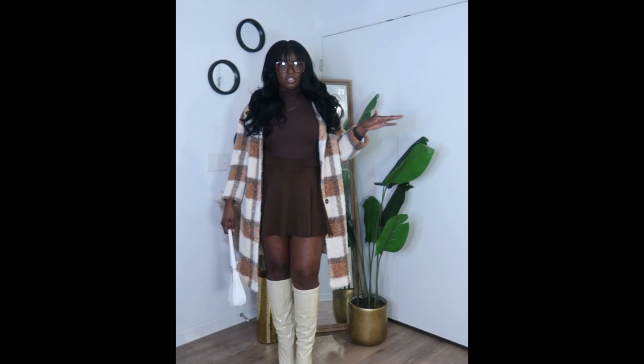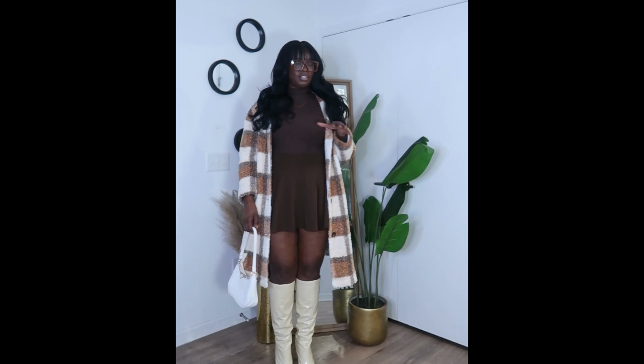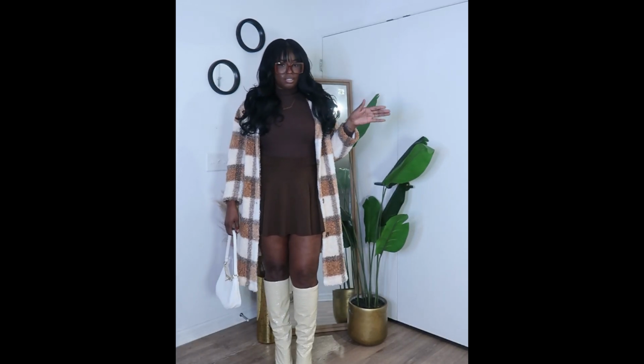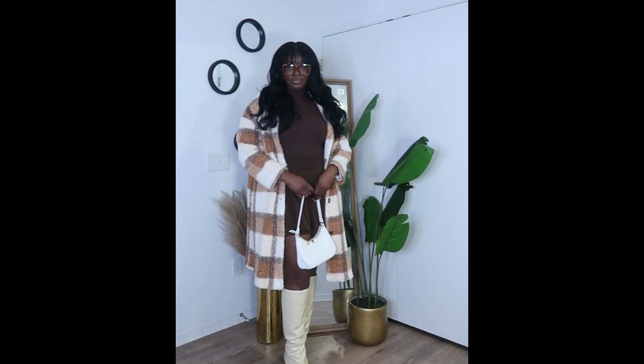Alright you guys, five looks in, so let me know in the comments which one is your favorite so far, but this one is eating down for the girls. I don't know y'all, maybe I'm biased because they're my outfits, but I love it.